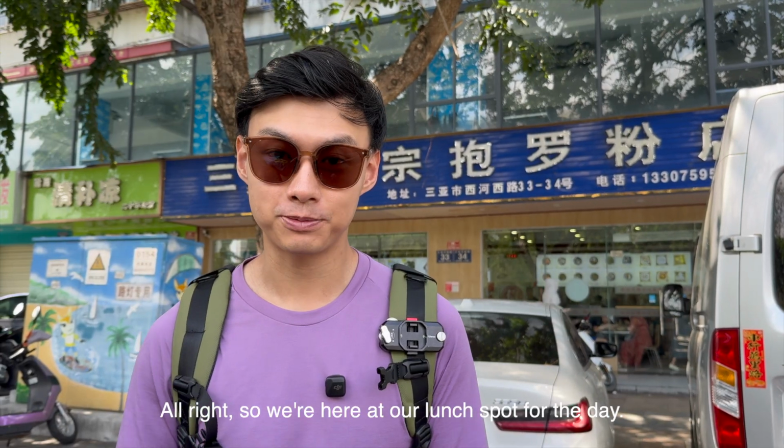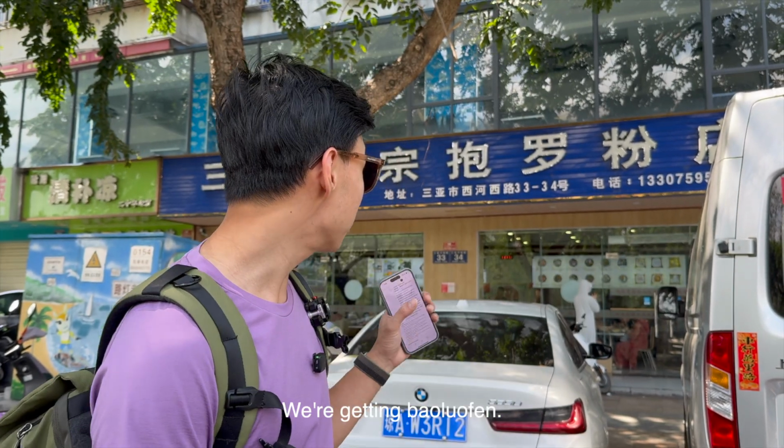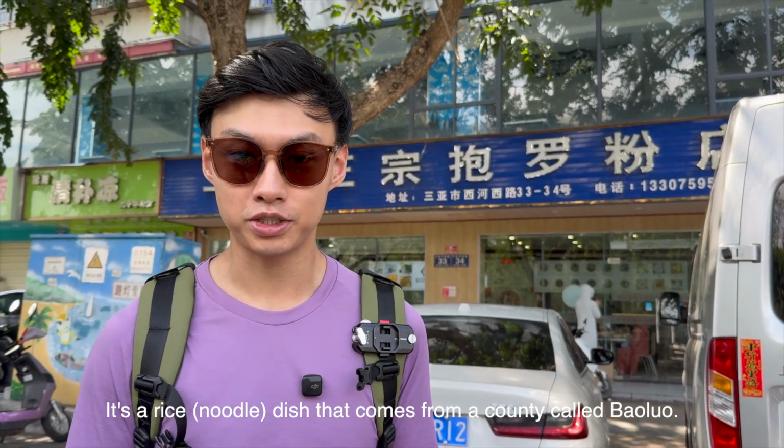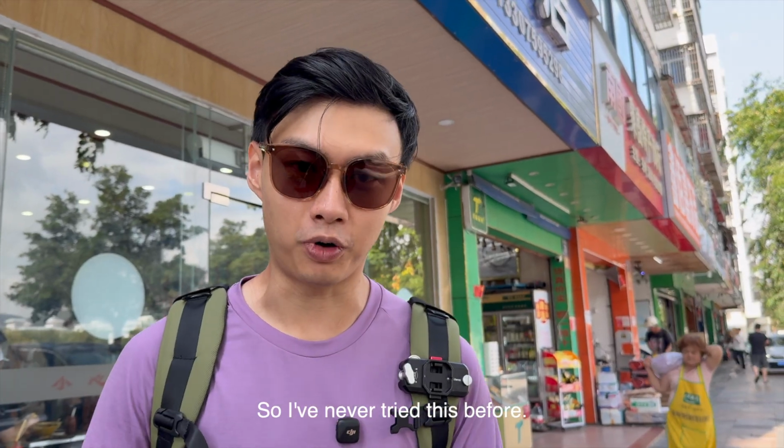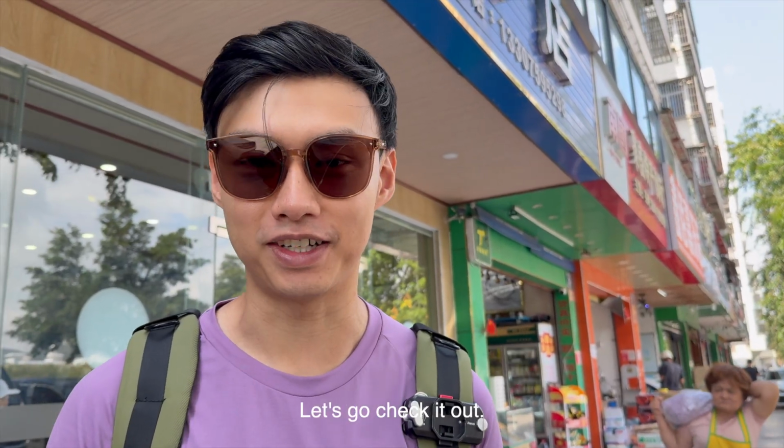All right, so we're here at our lunch spot for the day. We're getting Baoluo fen. It's a rice dish that comes from a county called Baoluo. I've never tried this before. It's my first time trying it. Let's go check it out.